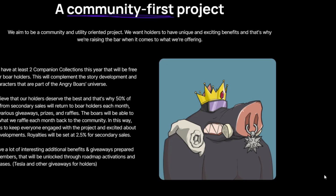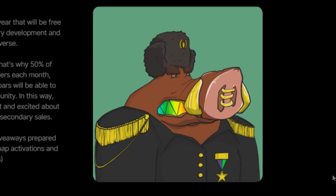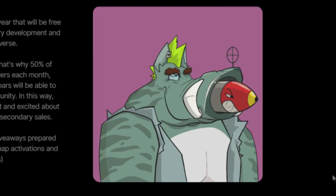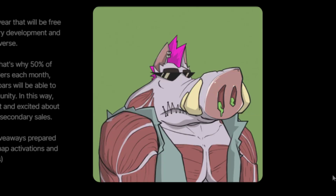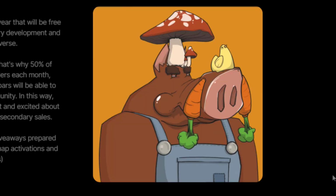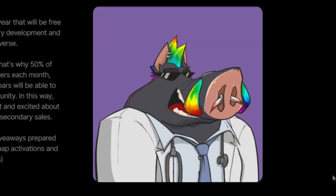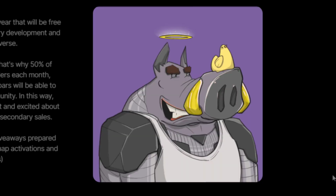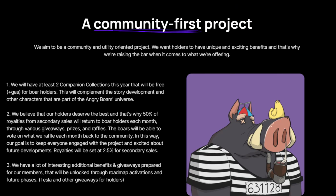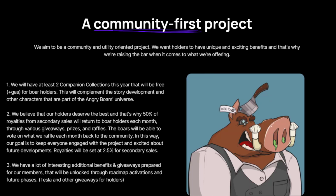So what do I like about Angry Boars? Well, first off, artwork for me, that's number one. Do I like the artwork? And I think they've done an amazing job here with the artwork. I love the structure of the boar face with the snout being really prominent in the front. Really gave them opportunity there to create some really fun, cool attributes, as you can see as this scrolls through. I think the artwork on this one is top notch. And going back to the idea of community, they're doing this right. They are a community first project. They already have over 11,000 people in their Discord.